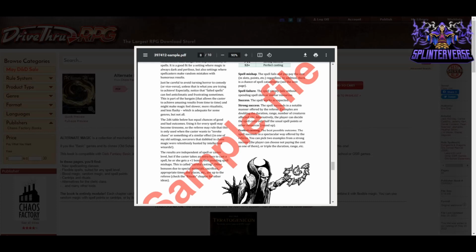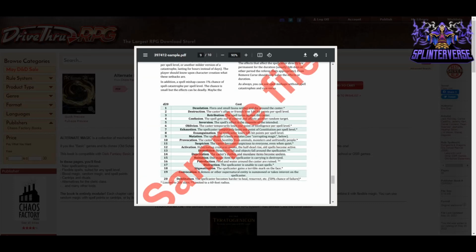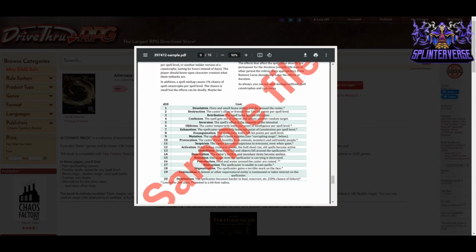And then perfect casting, the best possible outcome. The spell succeeds in a spectacular way offered by the referee. You can pick 2 examples from a strong success or triple the duration, range, etc. And then it goes into the catastrophes here, including desolation, flora and small fauna wither and die around the caster. That's the cost. But talks about what happens if you have catastrophes up here. And then another cost is stigmatization. Spellcaster gains a terrible mark on their face for 2d6 days.